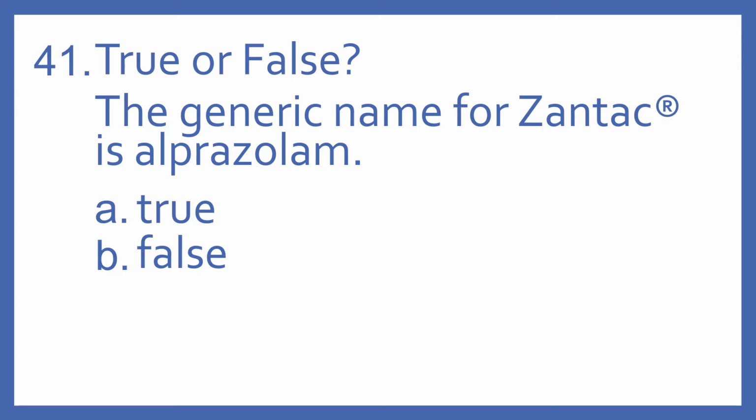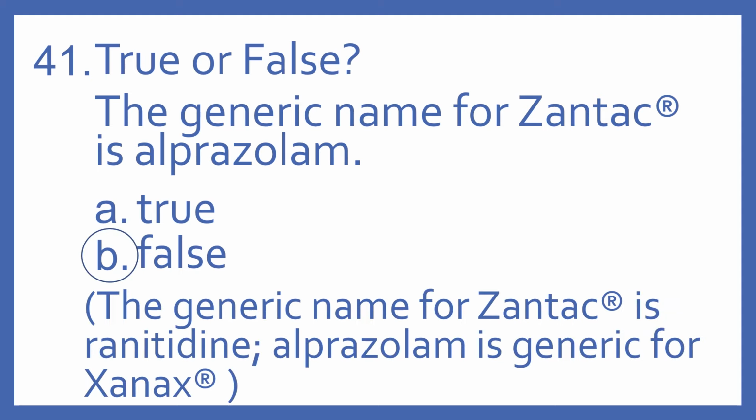Number 41. True or false? The generic name for Zantac is alprazolam. A. True, or B. False? The answer is B. False. The generic name for Zantac is ranitidine. Alprazolam is the generic name for Xanax. So these medications do sound alike. Zantac is an H2 blocker for heartburn. Xanax, or alprazolam, is a benzodiazepine for anxiety.